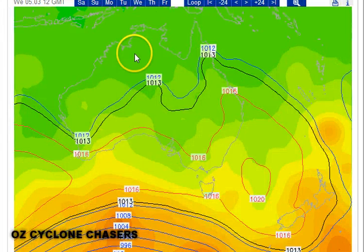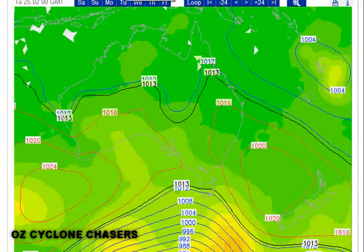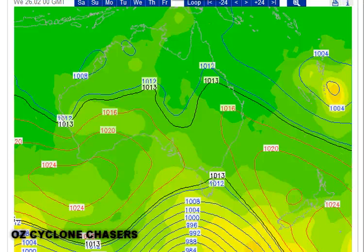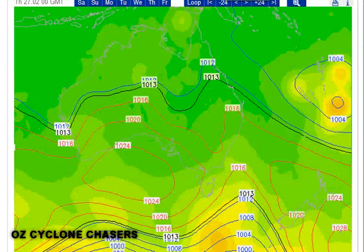So if we take a look at what this looks like on day 4 using the ensemble guidance, you can see that tropical low out near Vanuatu on Tuesday, and as we head towards Wednesday you're going to see the low pushing in a southerly or southeasterly direction there according to the GFS ensemble. Then as we head towards Thursday, you'll see the low continuing overall to push in a southeasterly direction further and further away from Australia.